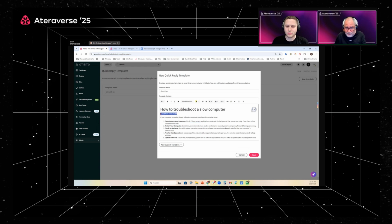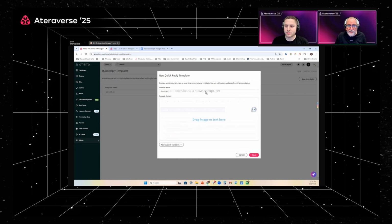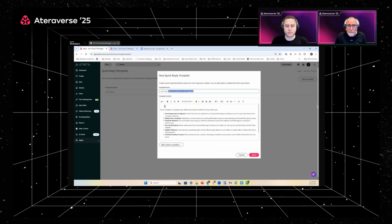I'm going to take out some of the information I don't need, but I can also use some of this information. I can add to this information. Actually, I'll make it the title for this one. And I can create and add some custom variables. So if I want to personalize it, I can put user first name, and then I can say something like, hello, and I'll have the first name.